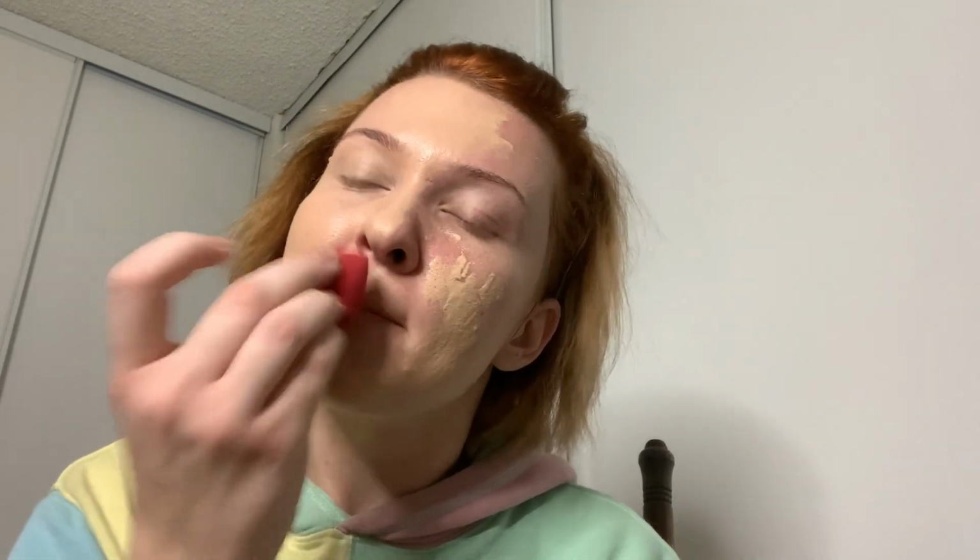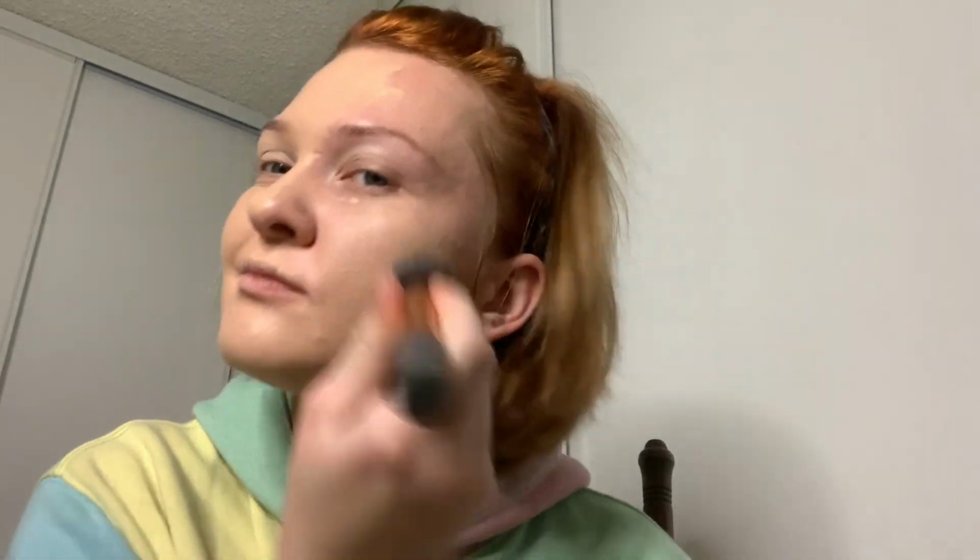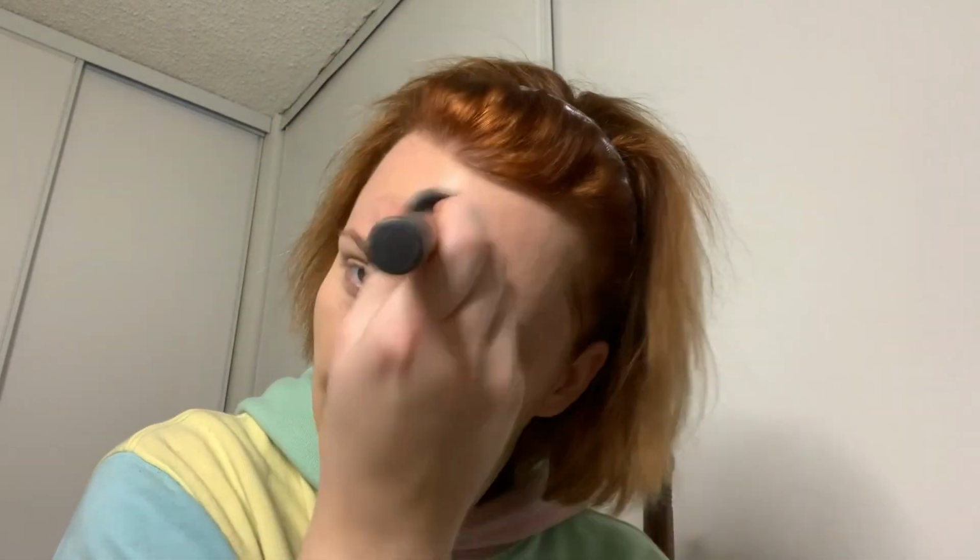That's on you. I'm going to use the Beauty Blender on this side, and then on this side, I'll show you what it looks like with this brush. As you can see, this side looks far more airbrushed, and this one definitely, you can see the texture of my face, which is not a bad thing, but if I'm gonna be looking like I do on Instagram, I want to look very airbrushed.